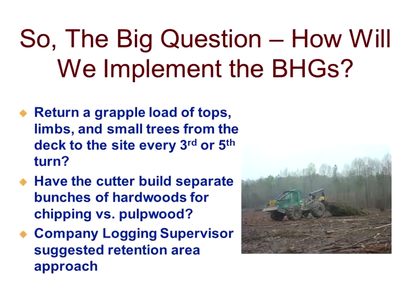You can bet the loggers were not in love with that prospect of going back to the site to get another turn of roundwood or tree stems and dragging tops and limbs with them. And how do you know whether, if you do it every third, you're really getting 30% of the biomass or not? Another thing that we considered is having the cutter build separate bunches of hardwoods for chipping versus pulpwood.